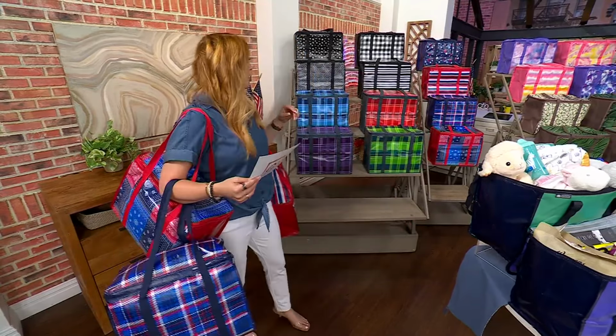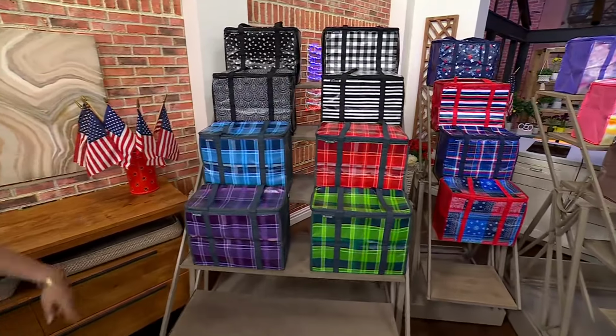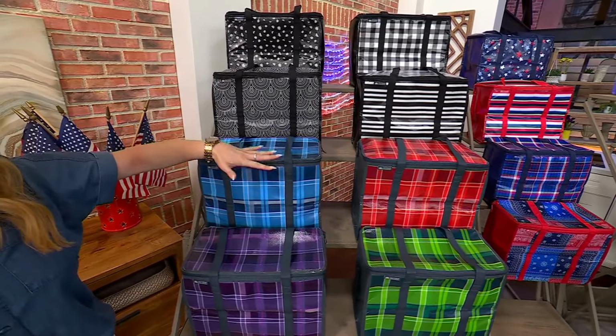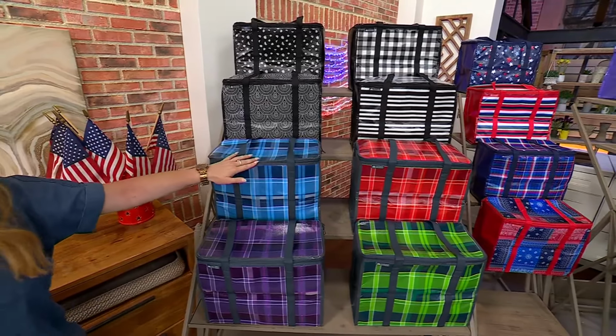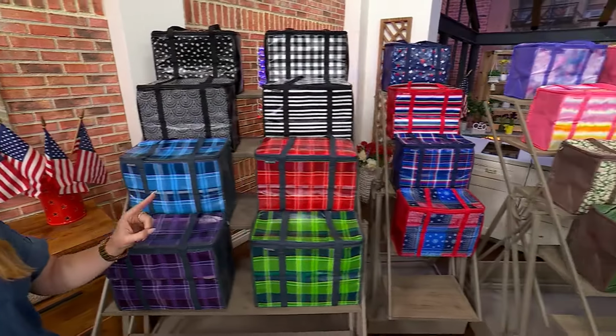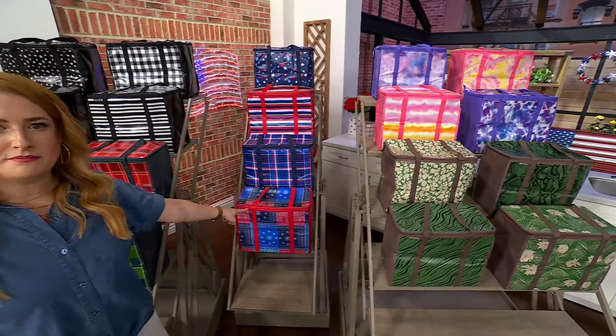Let's talk colors, shall we? We're gonna start up at the top right here. This set of 4 is called black and white. Then we're gonna move down, what's always very, very popular, so don't wait on this. This is going to be your plaid. Then, the one we brought in the least quantities, but it's going really quickly, has a tendency to sell out first. This is your set of 4 in the Americana.